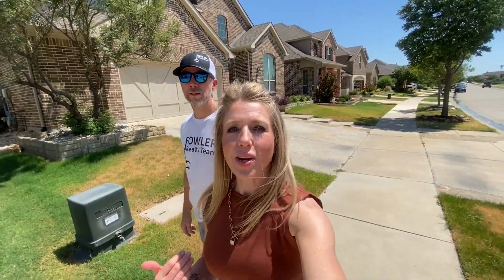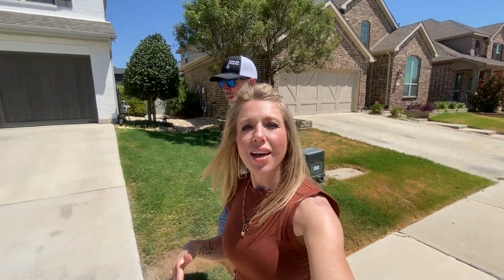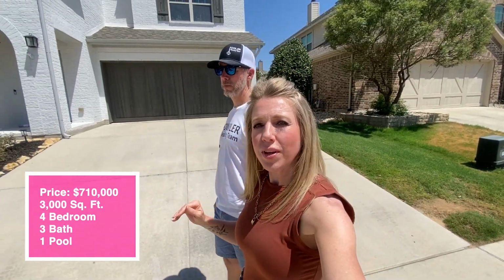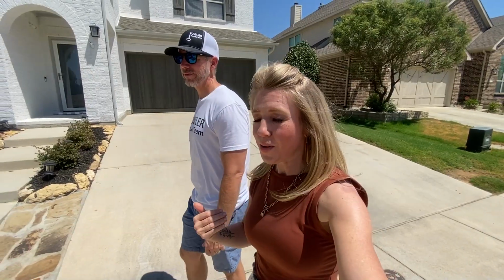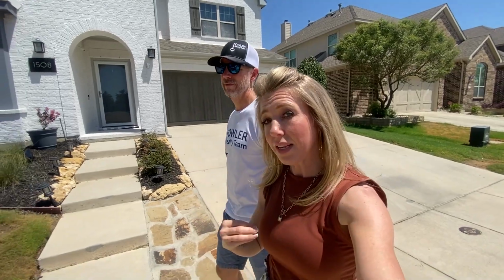All right, the house we are coming up on now is in the little bit higher price range. This house is a 4-bedroom, 3-bathroom. It is about 3,000 square feet, just under that, listed at $710. And it has a pool. So that puts it at $241 a square foot. And I just showed you a house that was $170 a square foot.